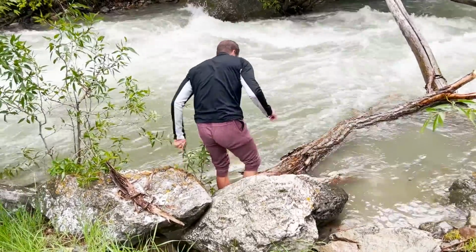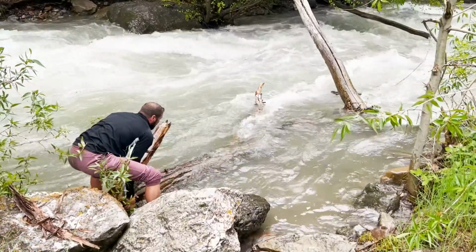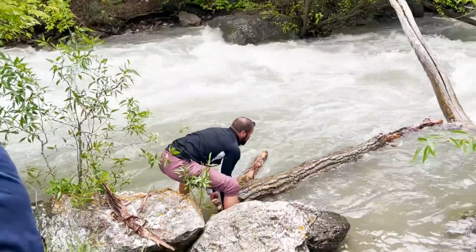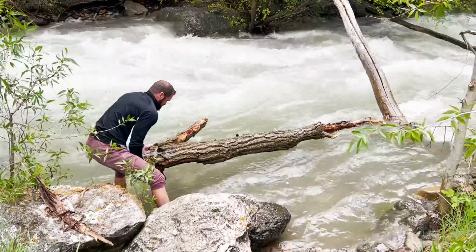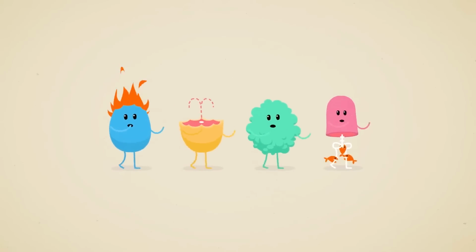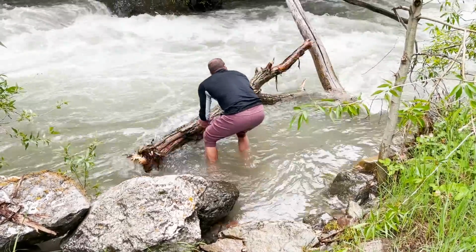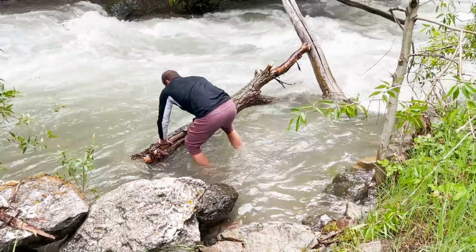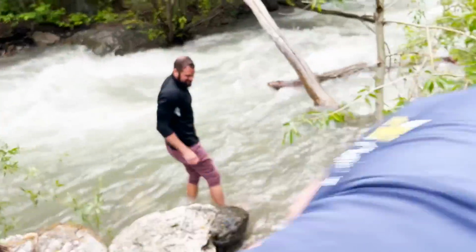To get the log in the water. I don't understand. There you go. There you go, baby. It's just like people are gonna just be put down. Dumb ways to die. Dumb ways to die. Justin, stop. Yes. Go. Run.